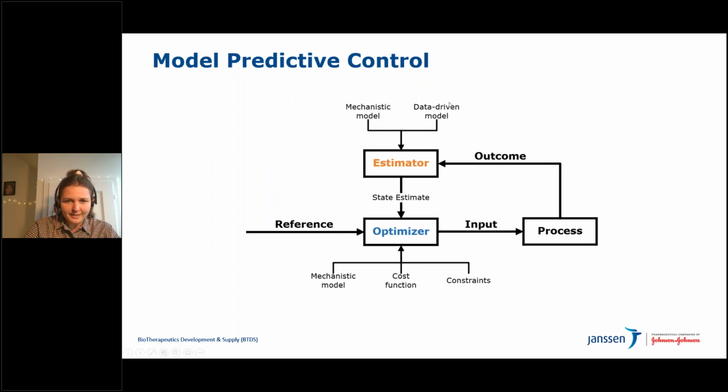The algorithm is represented by the estimator and the optimizer, and these two parts communicate with the process through the input, that can be the input for a pump that controls the dosing of the buffer, or for a valve, it doesn't matter, and through the outcome, that is the measurement from the FlowVPE. In our workflow, the estimator uses the measurements from the FlowVPE to calculate the real state of the system, and we will understand why we need that in a moment.